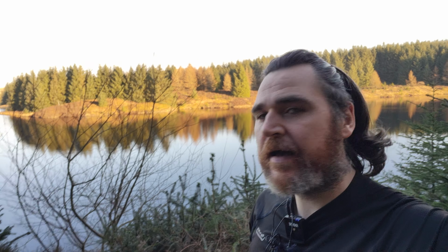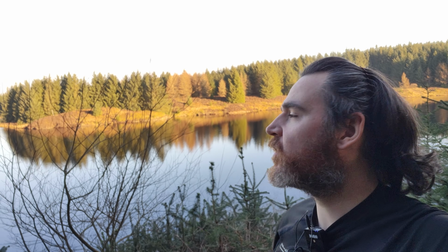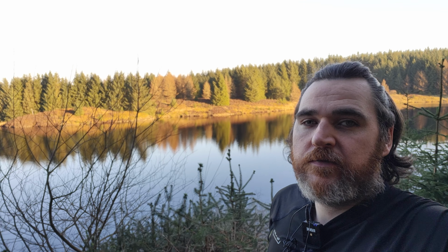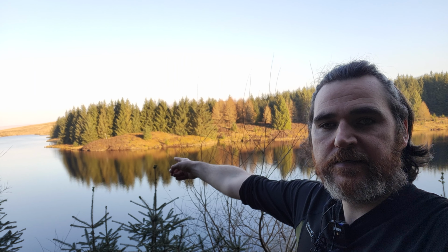So in this little adventure, we're off out wild camping in the Kilpatrick Hills, and that little bad boy there is Loch Humphrey.